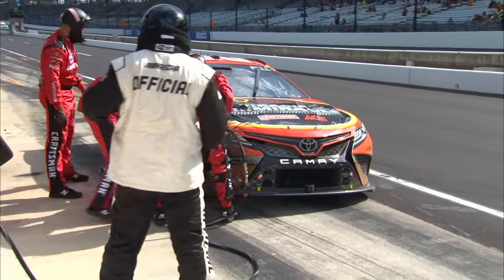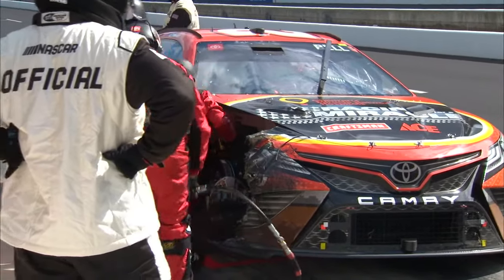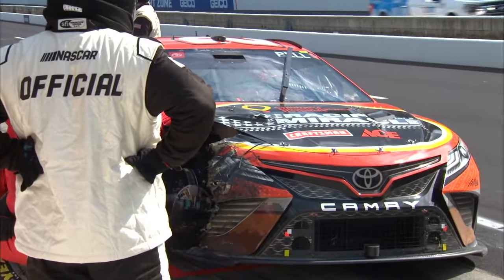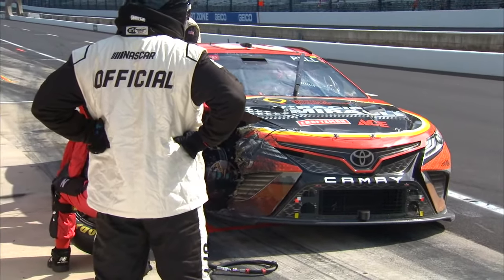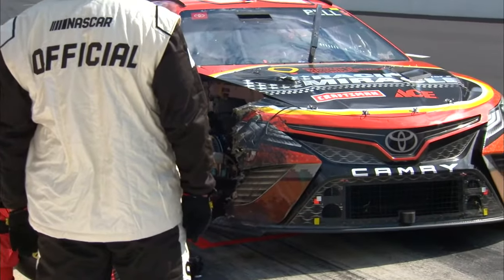That 20 of Christopher Bell, the stage win already today. He was having a strong run. Mind you, Christopher is locked into the playoffs with a win two weekends ago at New Hampshire. So hoping for a strong run here today, but unfortunately doesn't look like they're going to finish in the position they were hoping for.